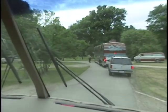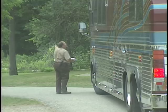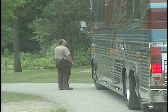Get these people over here, man. So we're all... hang on. Okay. We're all a little damaged. They're definitely checking. They're gravitating towards the bus.